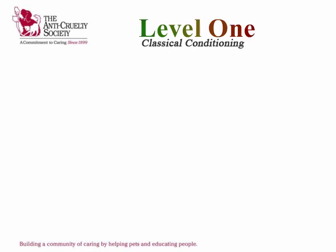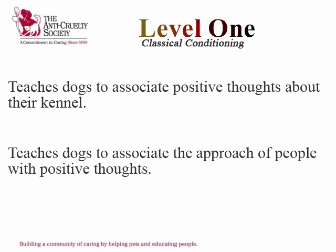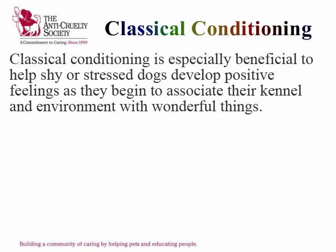Level 1 staff will focus on 2 basic training approaches, classical conditioning and reward training. Classical conditioning helps teach dogs to associate their kennels and the approach of people with positive things. Classical conditioning simply means learning by association. It is especially beneficial to help shy or stressed dogs develop positive feelings as they begin to associate their kennel and environment with wonderful things.